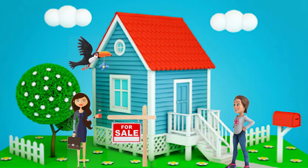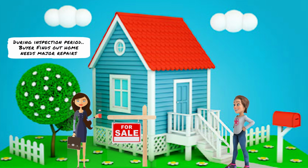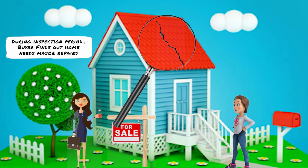Another example may be a seller and buyer have an agreement in place, and during the buyer's private inspection period, the buyer finds out the home is in need of some major repairs. The buyer may request seller concessions before moving forward with the deal.